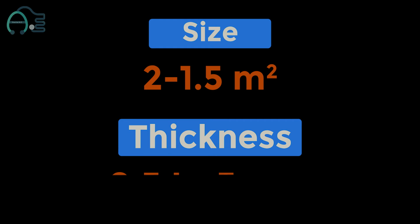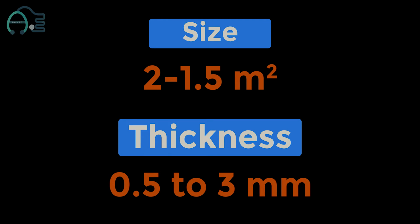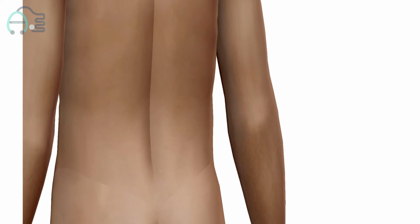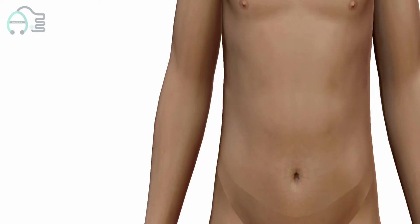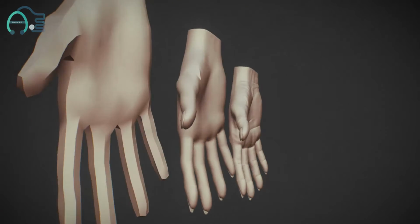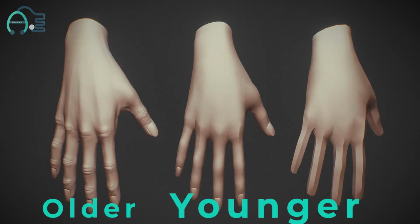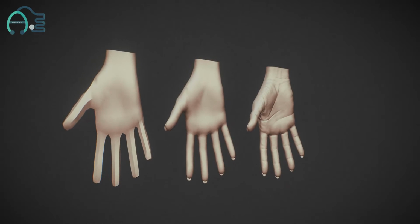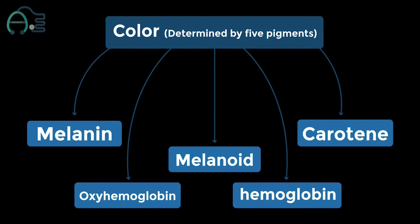And its thickness ranges from about 0.5 to 3 millimeters. It's thicker on the dorsal and extensor surfaces than on the ventral and flexor surfaces of the body, and thinner in infancy and in old age. The color of the skin is determined by 5 pigments: melanin, melanoid, keratin, hemoglobin and oxyhemoglobin.